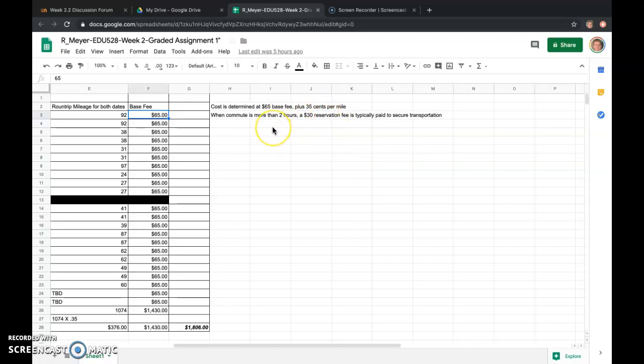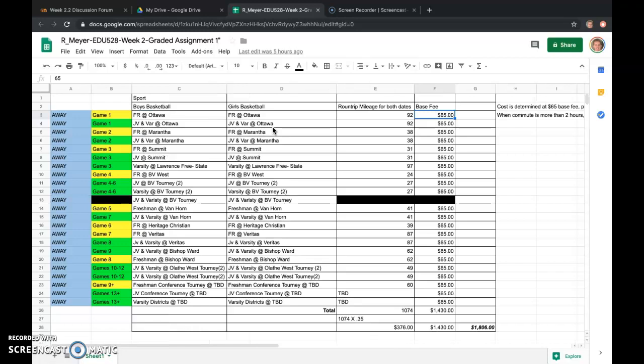When the commute is more than 2 hours, they usually pay a $30 reservation fee just to secure transportation. Basically, that just reserves a spot in case for some reason they were short bus drivers, or something were to happen, they're guaranteed transportation that day.